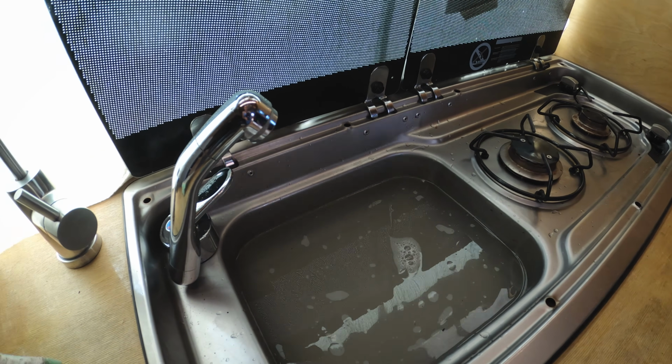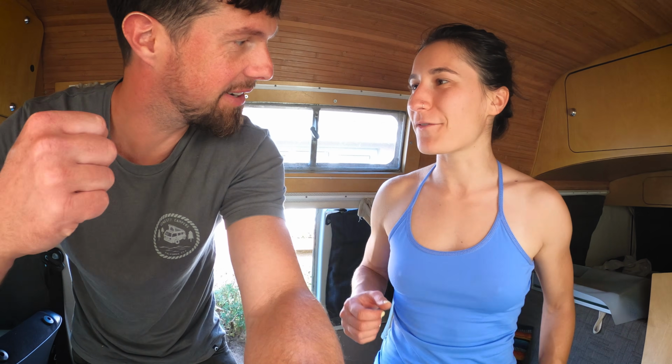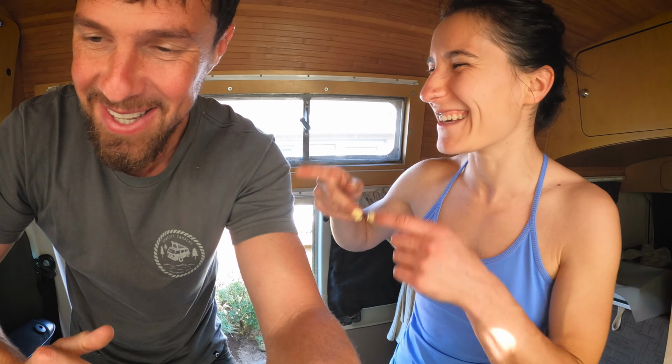Rock, paper, scissors to see who has to put their hand in that dirty water. Best of three? Ready? One, rock, two, paper, three, scissors. One, rock, two, paper, three, scissors.